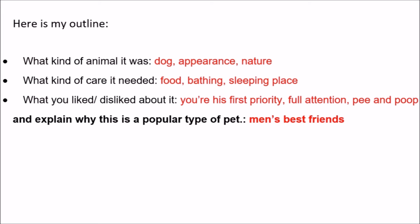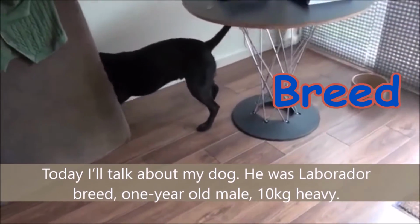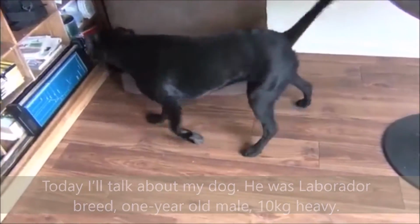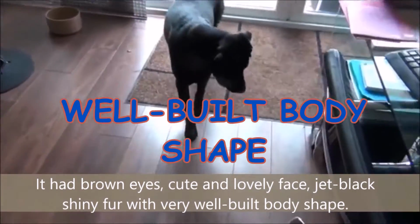Okay, now we go to the first question. What kind of animal was that? Today, I'll talk about my dog. He was a Labrador, a 1-year-old male, 10 kg heavy. It had brown eyes, a cute and lovely face, and jet black shiny fur, with a very well built body shape.